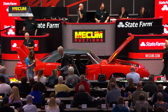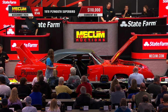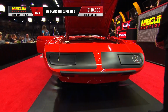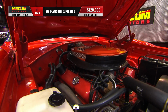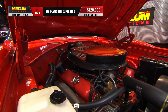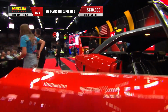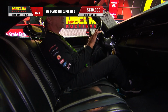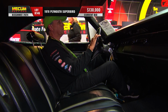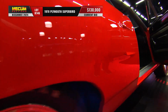We have a candidate for inclusion in our top seller category. And I'm talking about one of many wing cars on this complex grounds, John. It's a 1970 Plymouth Superbird, and the bidding is currently at $130. First one that we've seen. There's got to be a couple dozen of these. I think you're right. I haven't done the numbers, but boy, oh boy, do we have wing fever.